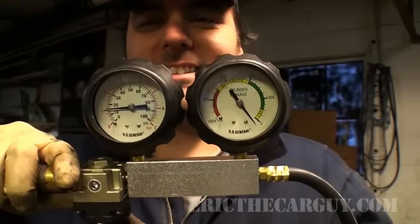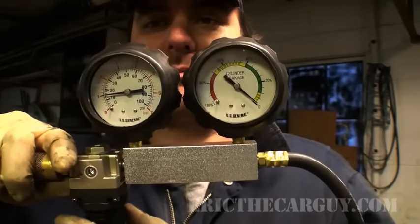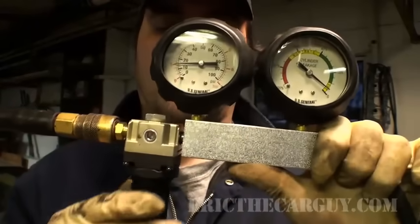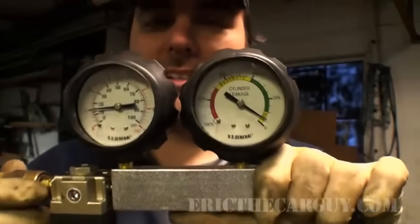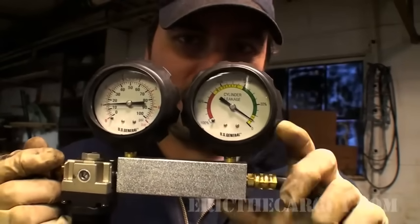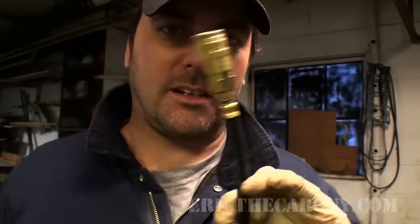Darn it. These can be, at least this one's a little tricky. Some of these are better than others. Ah, there we go. So I'm going to lock that off. So that's the reason why we have this lock-in thing here. So now I've got it locked off. I know that's not exactly on 0, but you know what? This is not going to be 100% exact, but as long as you're in that yellow calibration zone, you're good. And now we're going to go take this end and hook it up to our cylinder.